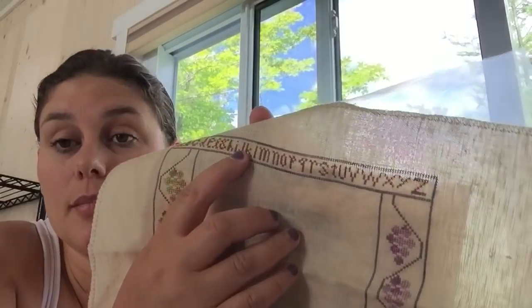Oh, the other thing too is this sampler was missing the letter J. I'm quite new to samplers and I'm learning quite a lot, but I didn't realize that some samplers don't have a complete alphabet. I wasn't prepared to talk about that, so I don't have the reasoning behind it, but not all alphabets had all the letters that we know, is the gist. I'll put some links down below of some really interesting articles, because I read Modern Folk Art has a really interesting description about it.